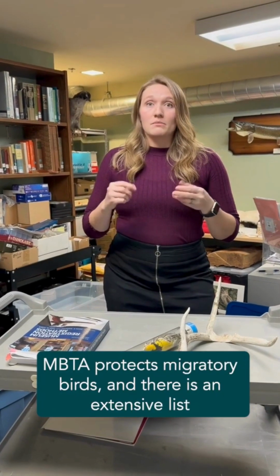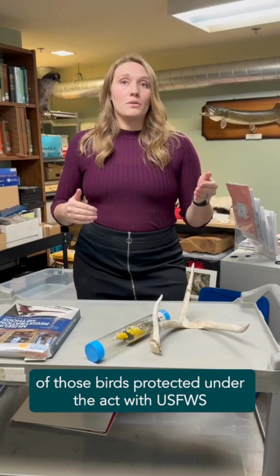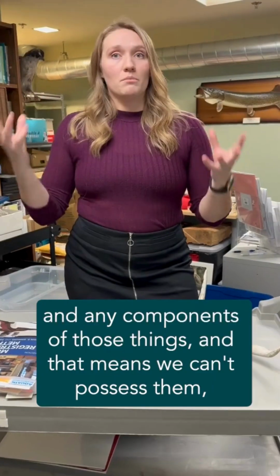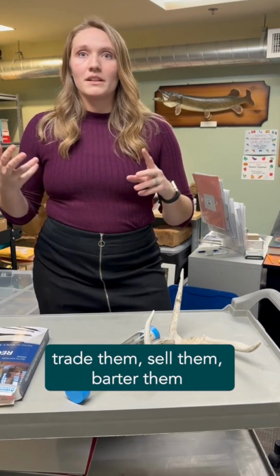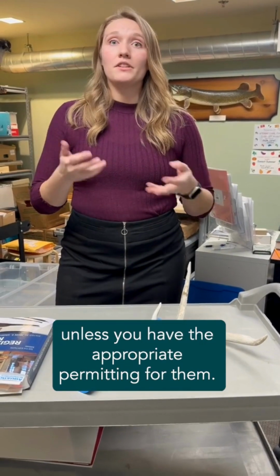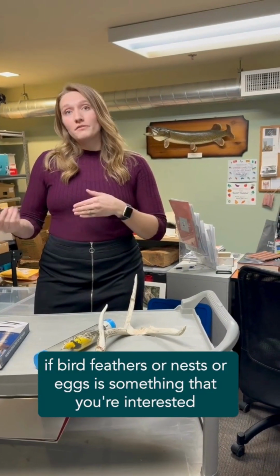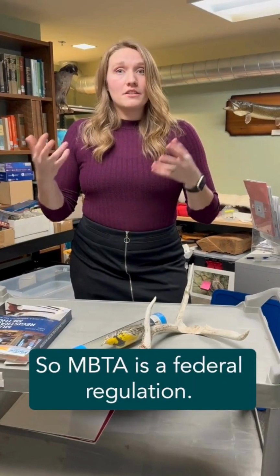MBTA protects migratory birds, and there is an extensive list of those birds protected under the act with USFWS, and they are the regulating agency. The protections cover the bird, the nests, and the eggs, and any components of those things. And that means we can't possess them, trade them, sell them, barter them, any other synonym along with those, unless you have the appropriate permitting for them. So the permitting can get more complicated as well as the exceptions. So definitely familiarize yourself with those if bird feathers or nests or eggs is something that you're interested in when in the outdoors. So MBTA is a federal regulation.